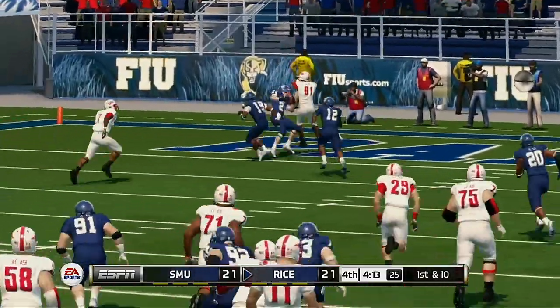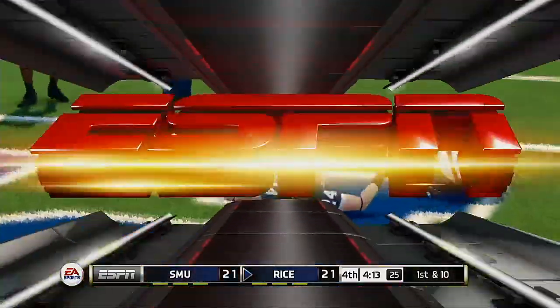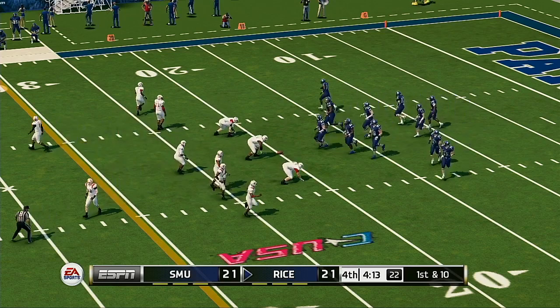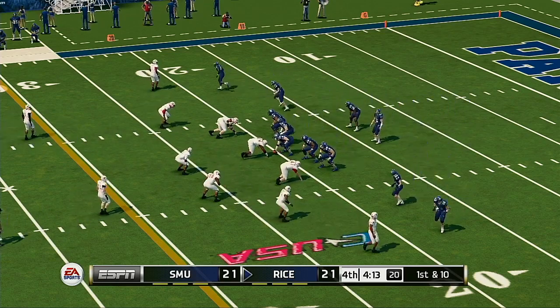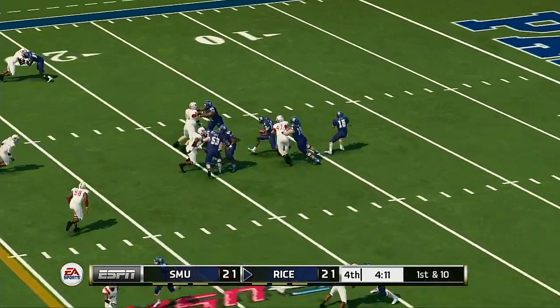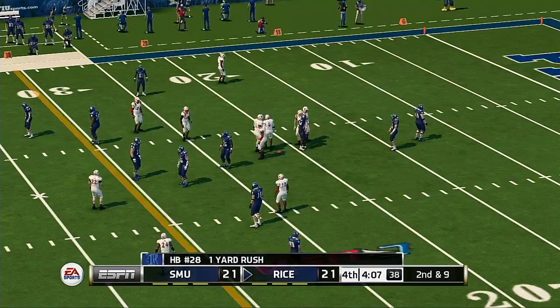And now is the time to take advantage. This offense still has a job to do. They need to put points on the board to break this tie. Wow, do we have a great game or what? We've got a first and 10, ball on the 20. He's taken down at the 21-yard line.